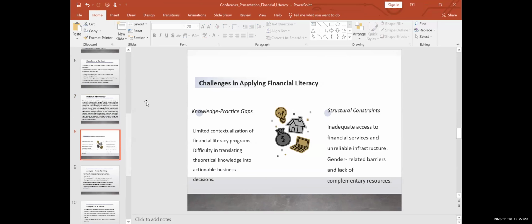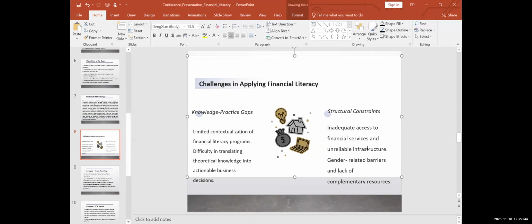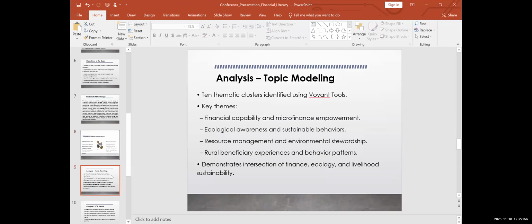And the basic challenges we have faced here are in the knowledge practices, where we had a lot of gap between the rural community people, and the context was a little challenging for us to look into the focus group people. We also had a constraint in terms of structural inadequate access to financial services and unreliable infrastructure. Gender was also one such thing which was a big challenge for us. We have seen the majority of male people contributing to this, and female participation is very low. We can say it is less than 18%.